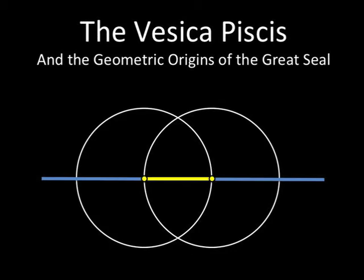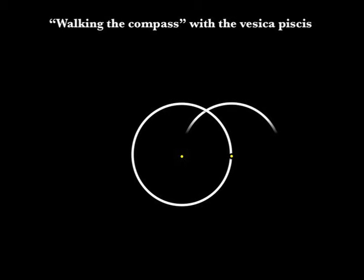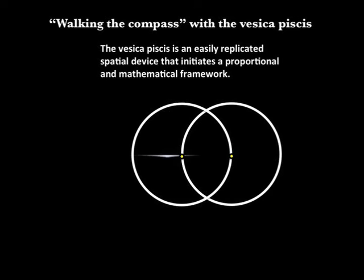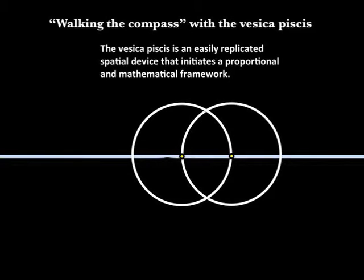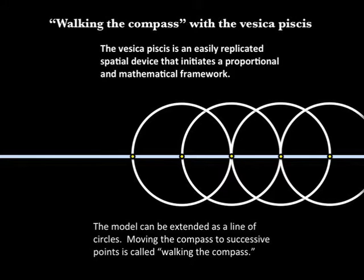The vesica piscis and the geometric origins of the Great Seal. The vesica piscis is an easily replicated spatial construction, or device, that initiates a proportional and mathematical framework. The natural intersections provide the points for perfect constructions. The model can be extended as a line of circles. Moving the compass to successive points is called walking the compass. The intersections supply the points. You connect them.